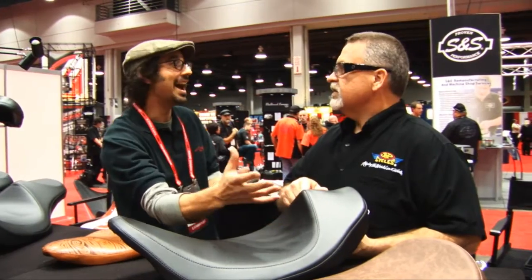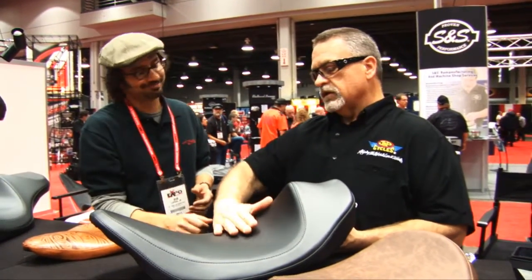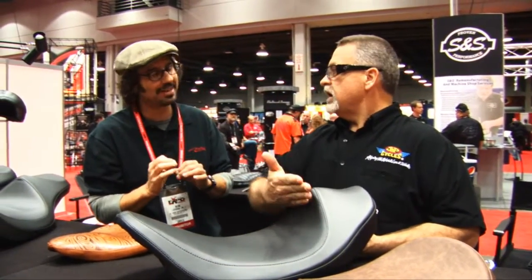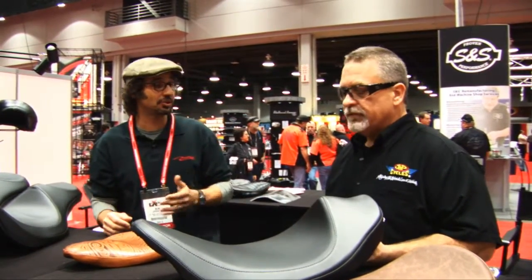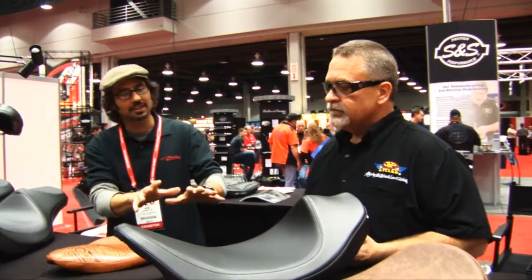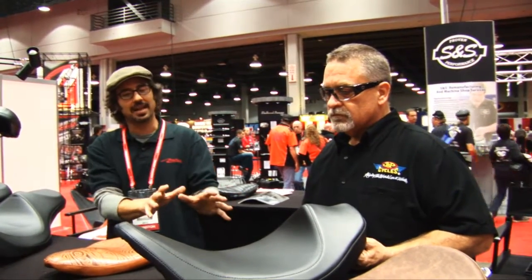Yeah, I like this. You know what? I've realized lately that a little deeper cut and then coming up a little bit higher makes all the difference. It's like acupressure. Right there with you. Absolutely, but not too much. It is a very low, sleek seat, but it's got that look.